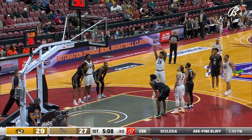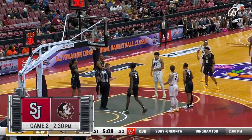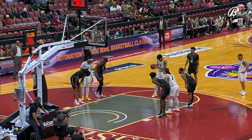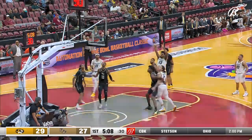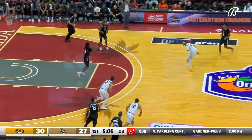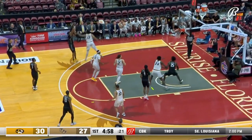Ronnie DeGray, the third, on the line, misses the first shot. Don't forget, we've got a doubleheader for you coming up. First ever matchup between the St. John's Red Storm and the Florida State Seminoles. That should be fun. Seminoles are playing much better basketball. Young team now. Got some injury problems. DeGray hits the second free throw. Tigers leading by 3, 30-27. I'm Craig Minervini with Megan Perry. You're watching the 28th annual Orange Bowl Classic from Sunrise, Florida.